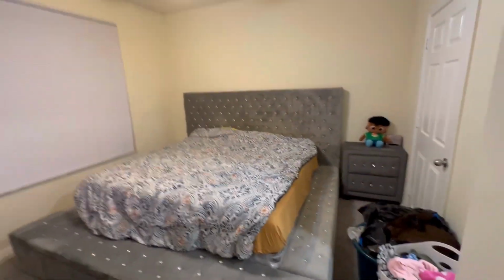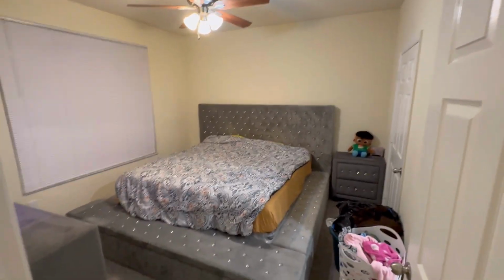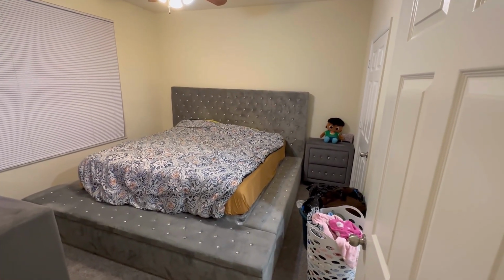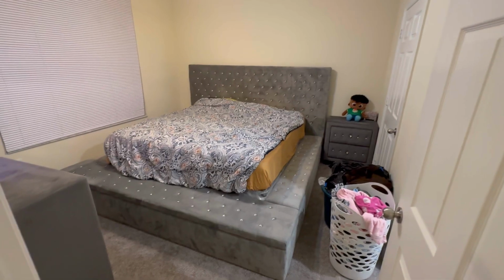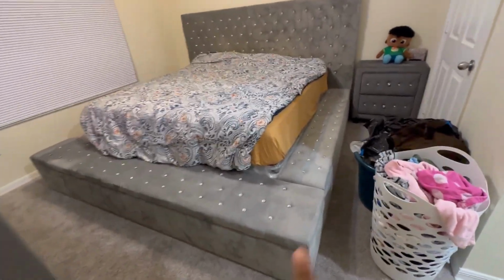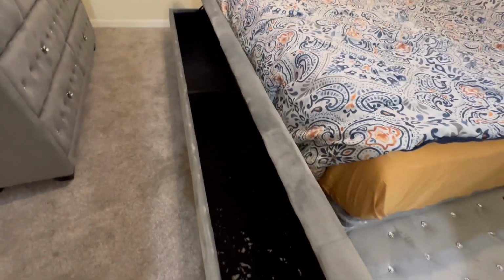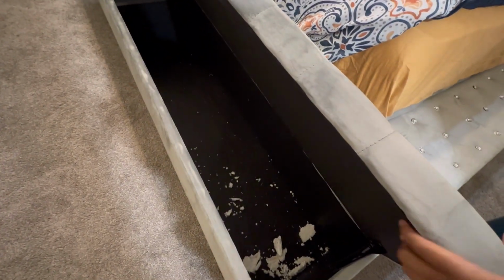This room is really, really big and very spacious, but this is a very large bed set. Like I said, it's a king size bed, and the type of bed that it is, it has storage around it. So all this extra bench weight, you can lift up. And the builders came and built it.